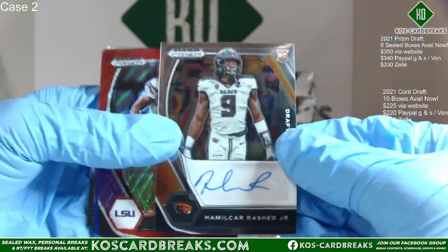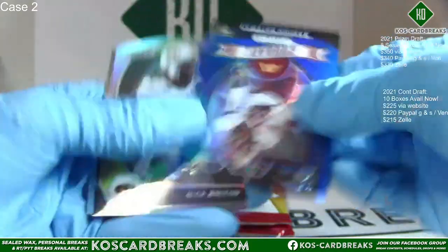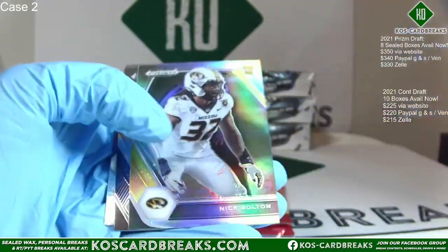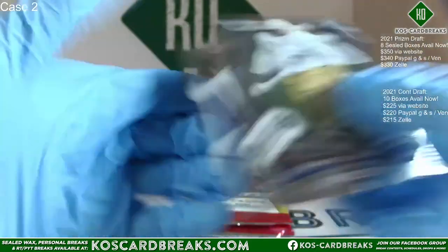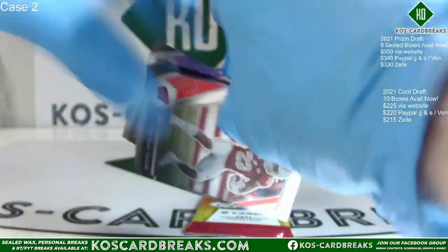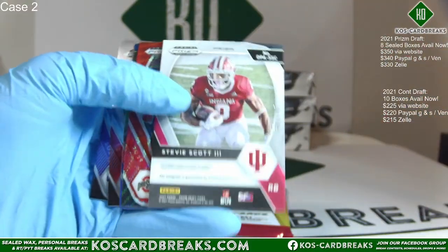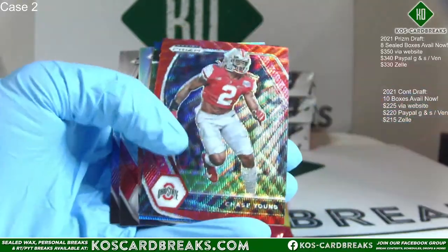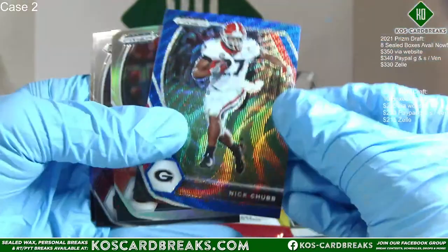Hamilcar Rashid, base auto. Jamar Chase, red wave. Rashad Bateman, blue. 122 of 199 for the Crusade parallel for Rashad Bateman. Nick Bolton, silver. Owusu Koramoa and Kenneth Gainwell. Stevie Scott, first one for him, 187 out of 199 for Scott, red parallel. Chase Young, red wave. Nick Chubb, blue wave, 14 of 249 for Chubb.